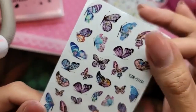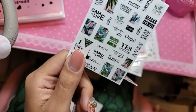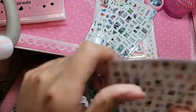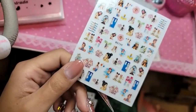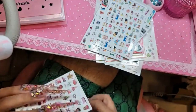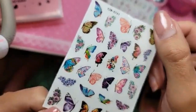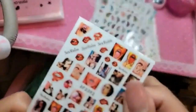These are really cool too, the half butterfly wings. Look at this one. So beautiful. Top models. This is Pink World. Botanical butterflies. So this is the butterflies mixed with the flora and the fauna. Ooh, and now we get to the good stuff. The good part. Now we get to the cheeky ones, the bad girl ones.